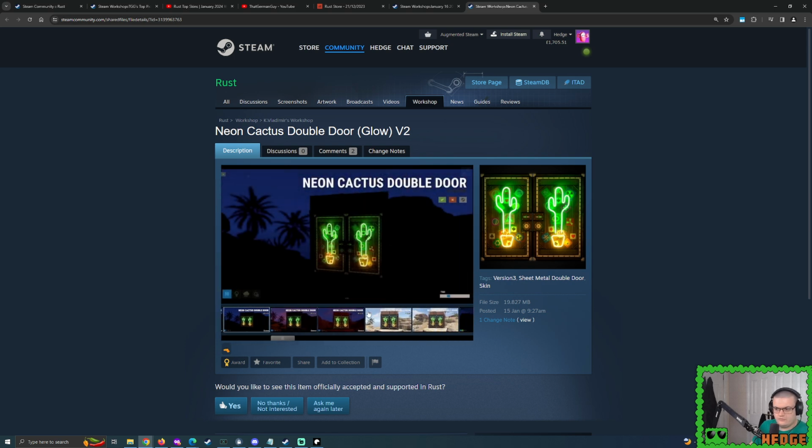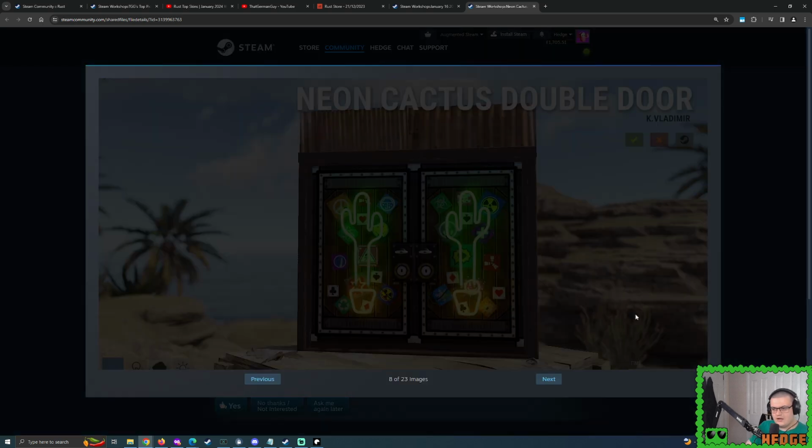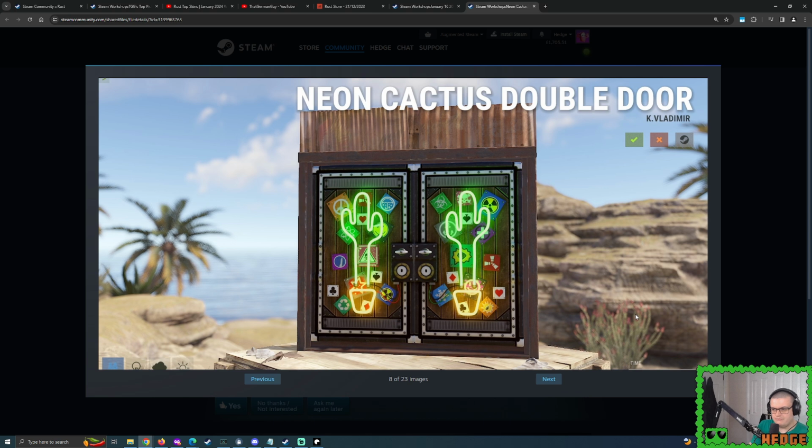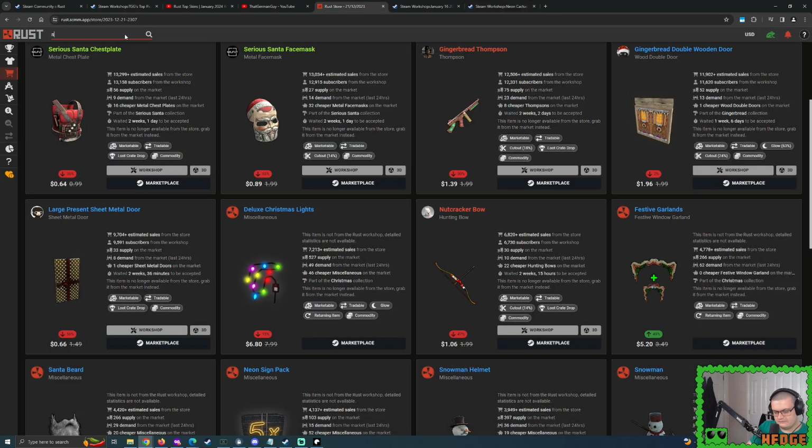First of all, second of all, whatever. It's a cool looking design. Nothing too crazy. Bit wacky, you know. Oh, it's like something you'd see in the back door of a bar toilet or something. But anyway. So, point is, go take a look at all the sheet metal double doors that exist.